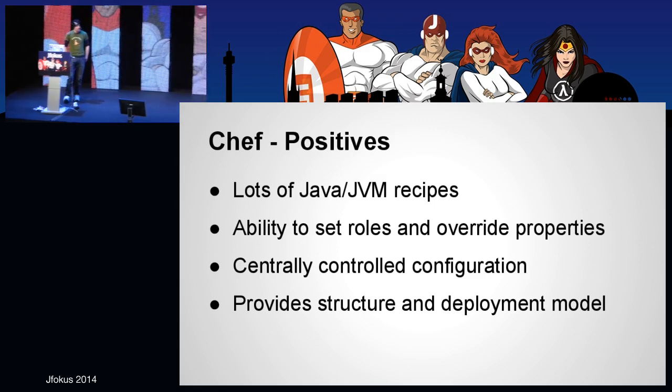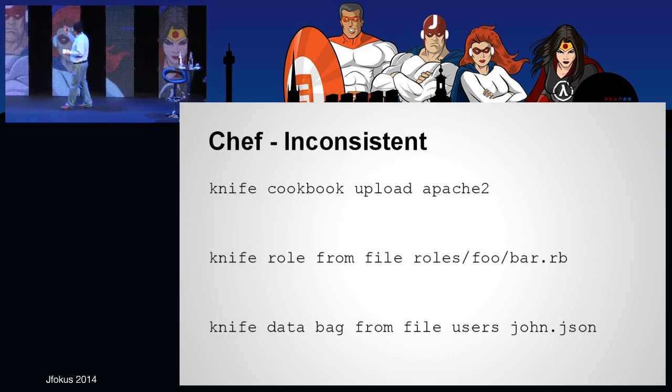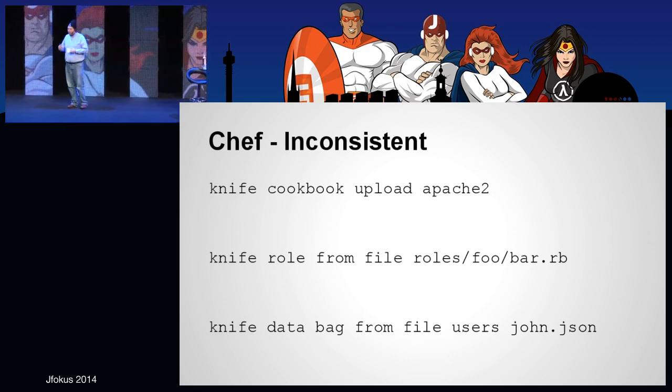On the downside, Chef is incredibly inconsistent in terms of some of its commands. So, concrete example here. Chef has a cookbook, which is like a bundle of information. Say how you provision Tomcat might be a cookbook. It's got a role, which corresponds to something that a server could do, say your primary database server or something. And a data bag is like a bundle of information that can be used as configuration, or you can keep encrypted data bags and have private keys.